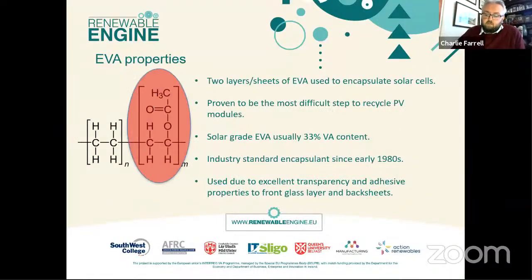Looking more at some of the constituents in the PV module, the encapsulant EVA, which is used top and bottom side to encapsulate solar cells, has been used in the industry since the early 80s and is the industry standard encapsulant, mainly due to its excellent transparency and adhesive properties to the other layers, such as the front glass layer and the back sheets. It usually contains 33% vinyl acetate content, which is the monomer shown on the right-hand side, highlighted in red. And it's been proven that the recycling of EVA is the first and the most difficult step in recycling first-generation PV technology.